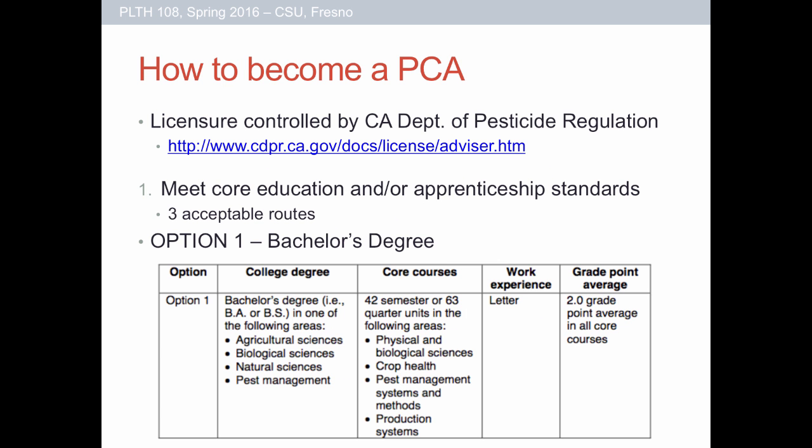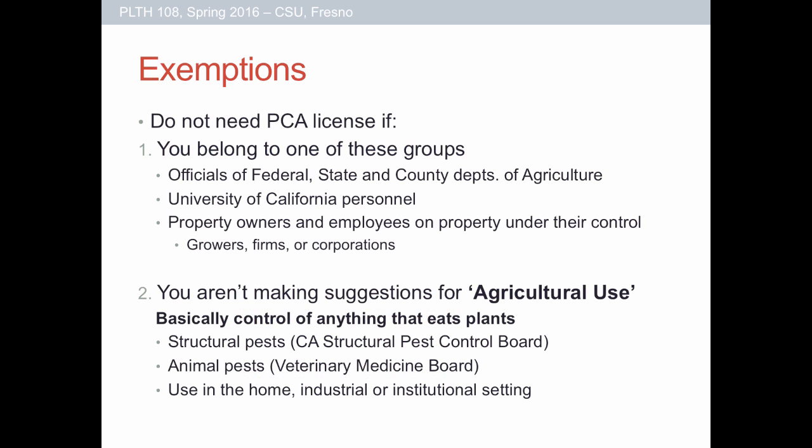What if you're getting recommendations for the use of pesticide from someplace like Lowe's to use in your yard? Oh, that's a good question. I believe that would fall under home use, so they don't require a PCA license to do that. And they're not liable. Liability is a big factor in the PCA. We'll talk about that a little further down. Any other questions about this list?